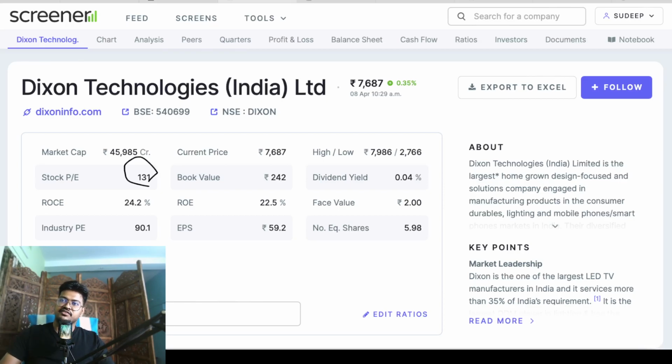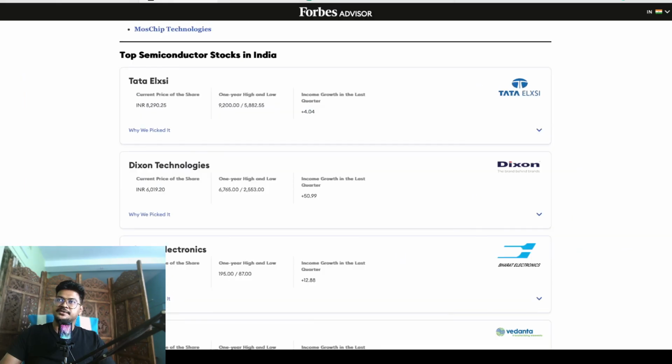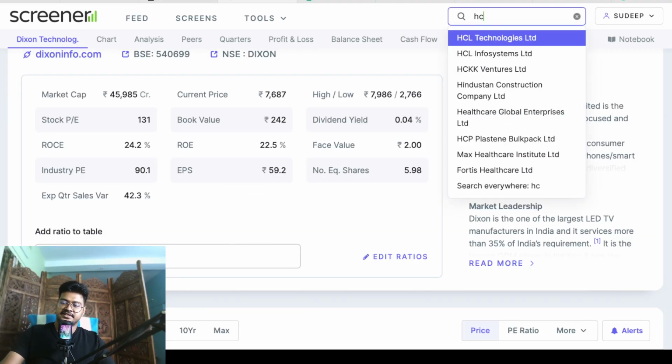But as of now, from all the analysis, my favorite pick will be Tata elxsi. I would say that that is just at the fantastic level for buying. You cannot miss that if you want to invest in a stock like that. And let's go to the point we were analyzing, HCL Technologies. Let's finish it.